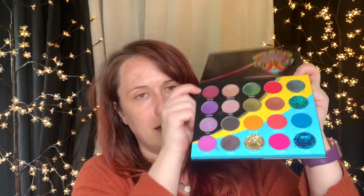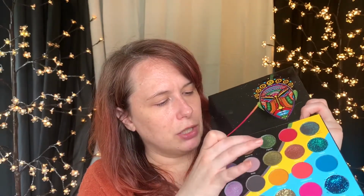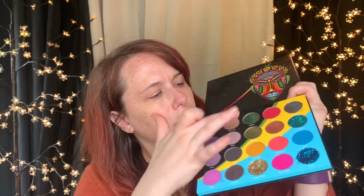But I will say the setup is really cool. I think it's really easy to come up with looks with this one because you've got a row here of purples. You've got these more neutral mauve shades, is it mauve or mauve? I don't know. Mauve shades. You've got greens and golds. You've got reds and pinks, and then you've got blues.